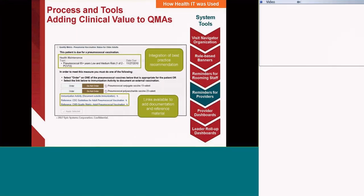So in the case of pneumococcal vaccination, it not only tells the provider that the pneumococcal vaccination is due, but it says which pneumococcal vaccination is due based on the rules that were approved by CMS. In addition, there are references to materials both from the CDC and to the CMS metrics themselves. So if providers aren't sure, they can look not only to the clinical information, but also to the regulatory metrics to see the details of the requirements. But as I stated before, the most important thing is that the actions are right there. They can order the pneumococcal vaccine right from within the alert and satisfy the regulatory metrics.